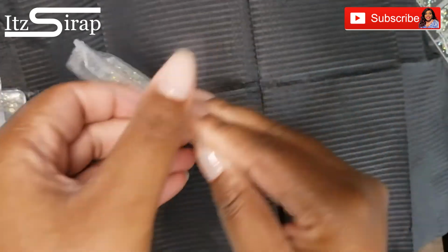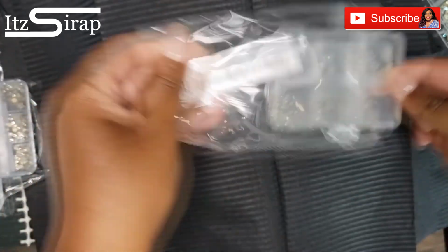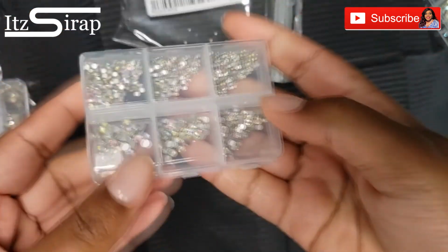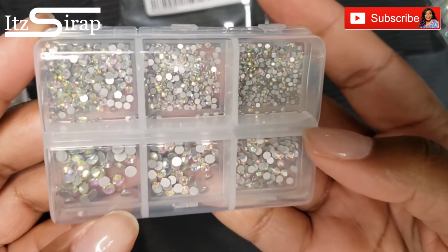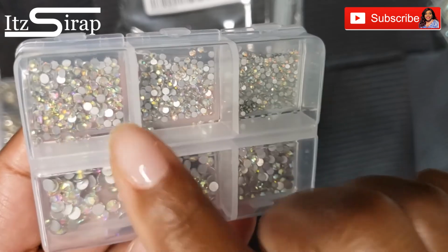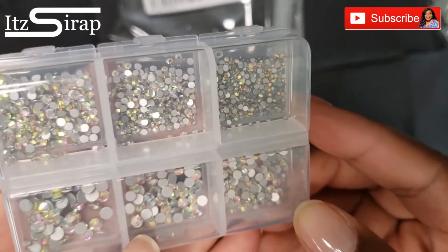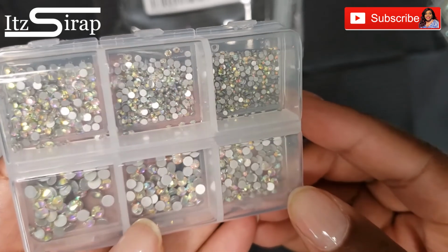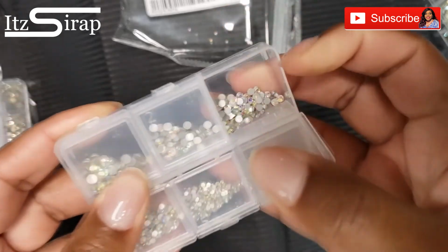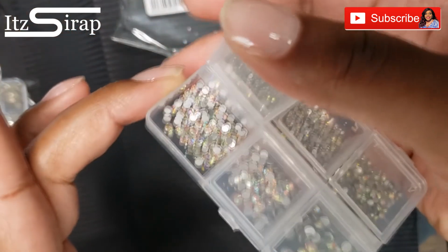All right, so this first set, this is how they look. Super cute. It has kind of like an iridescent vibe to it, and I love that. As you can see how they kind of catch the light a little bit, and it comes with 6 different sizes.